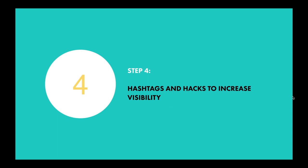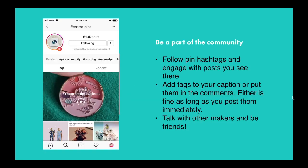Okay, so here is step 4. I have some hashtags and hacks to increase your visibility. All right, so my biggest advice here is being a part of the community. So you want to follow pin hashtags and engage with the posts that you see there so you get your name out there in the community.